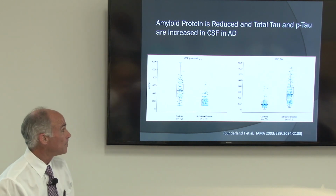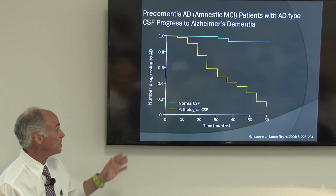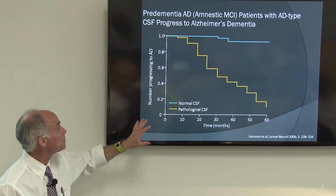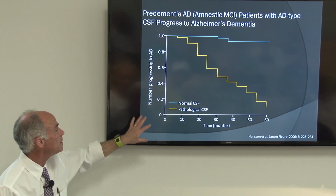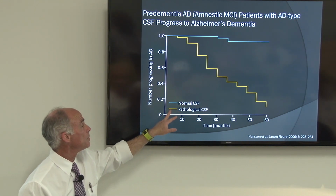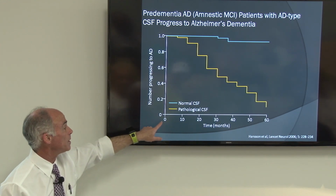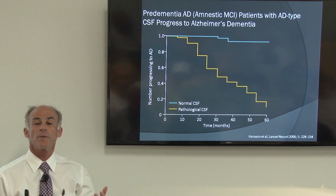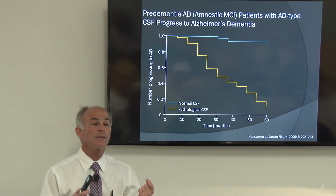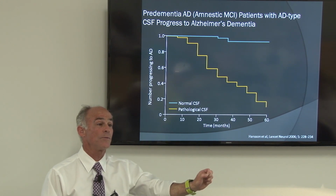In fact, we can predict who's going to get worse. This is a study that's maybe a little difficult to interpret, but what's happening here is we're looking at people who have a normal spinal fluid in the blue and those that have the low beta amyloid and high tau. This is a group of people who start at time 0 with mild memory symptoms. So they do have symptoms, but it's mild, they don't have dementia. And we're trying to determine whether the spinal fluid predicts who's going to get worse over time.